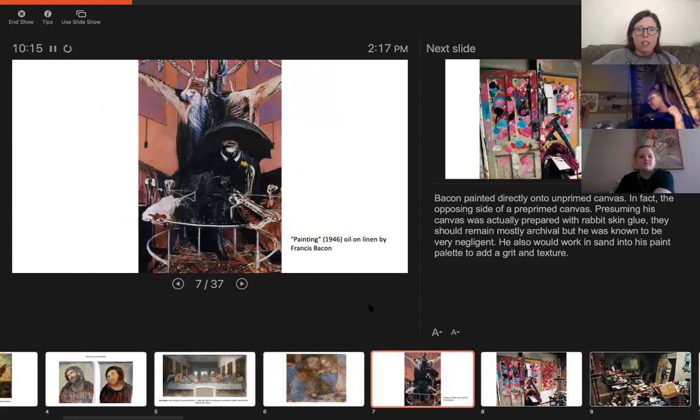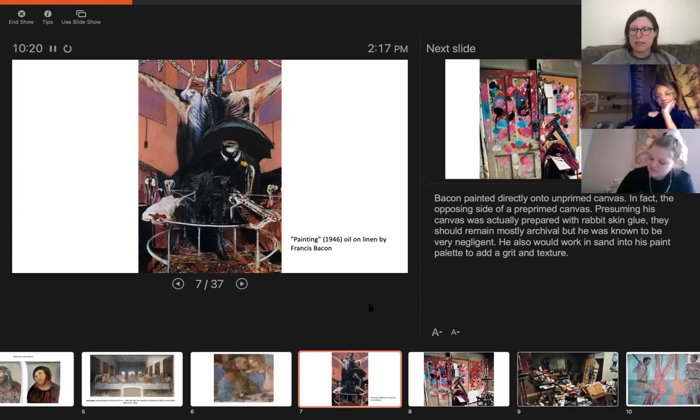So Francis Bacon was also notorious for being a bad boy, a sinner of the archival practice. He painted directly on unprimed canvas. In fact, he would buy pre-primed linen or pre-primed canvas, usually linen, and he would paint on the opposite side.